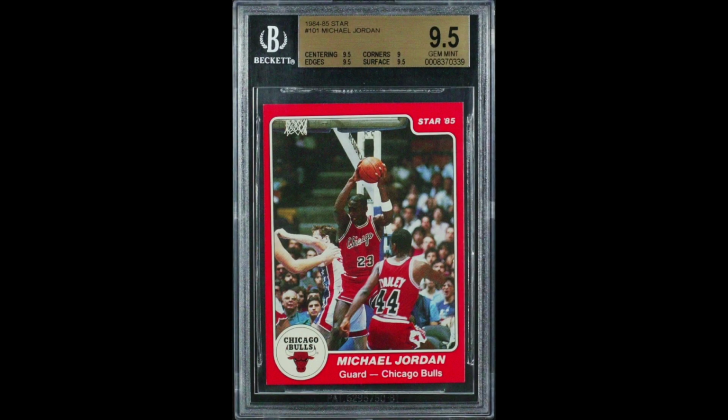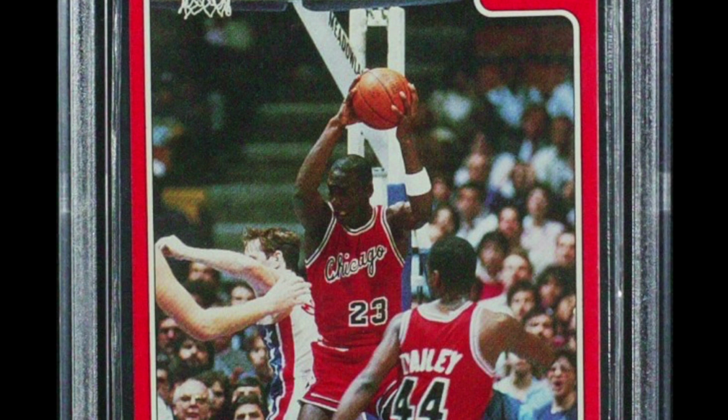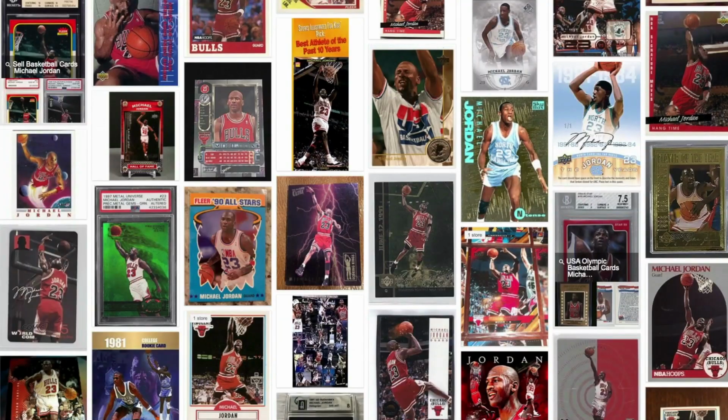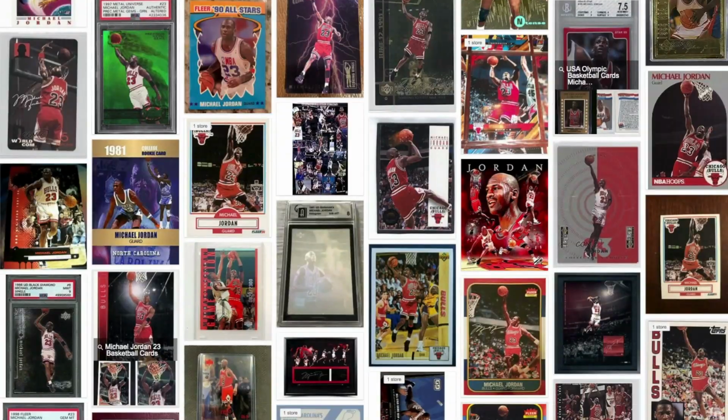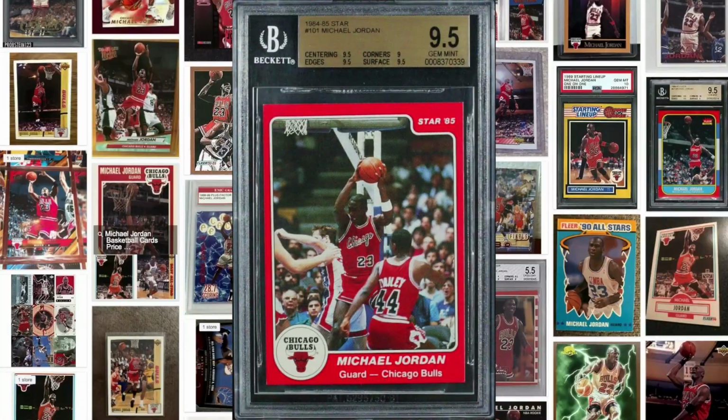As a collector, the image and aesthetics of the Star are as unique as the card is rare. The red border matches the vintage Red Bulls jersey. But let's go deeper. Think for a second about all of the thousands and thousands of Michael Jordan basketball cards that have ever been printed. Literally thousands upon thousands, and this card alone can claim it started it all.